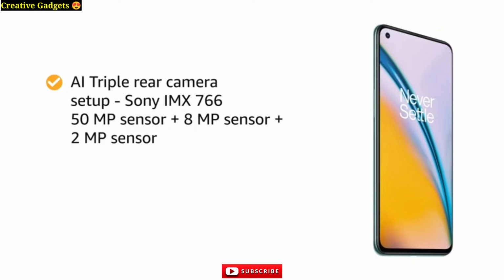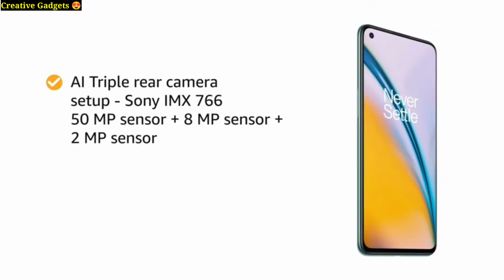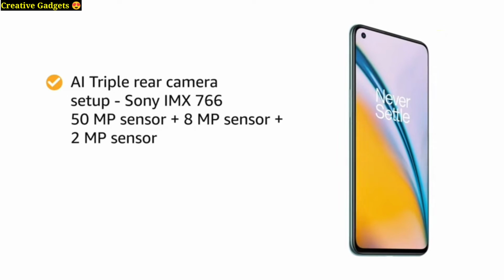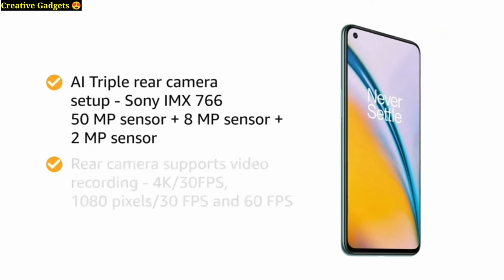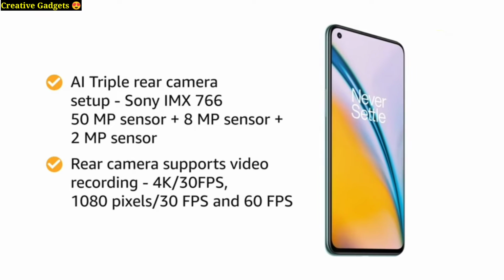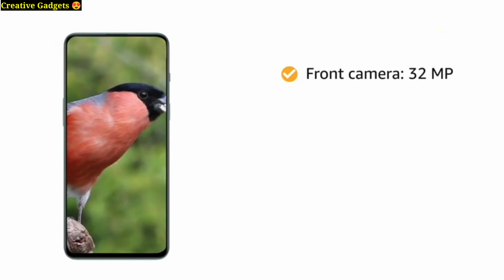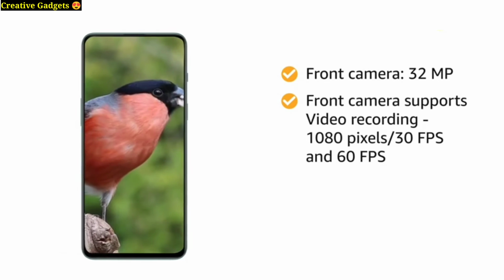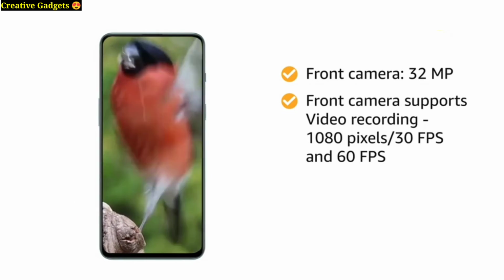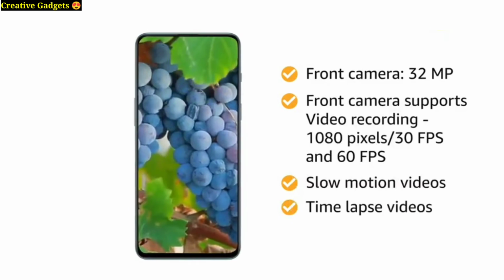The smartphone features an AI triple rear camera setup with a Sony IMX766 50-megapixel primary sensor, an 8-megapixel sensor and a 2-megapixel sensor. The main camera supports 4K video recording at 30 fps and 1080p recording at both 30 fps and 60 fps. You can take high-quality selfies with the 32-megapixel front camera that also supports 1080p video recording at 30 fps and 60 fps. You can also record slow motion and time-lapse videos.